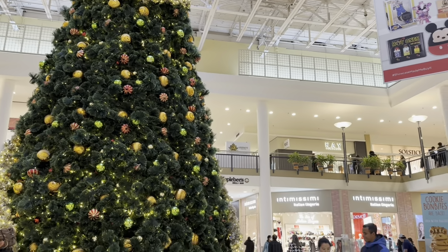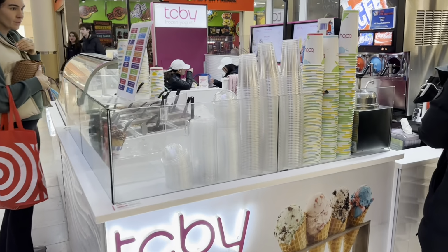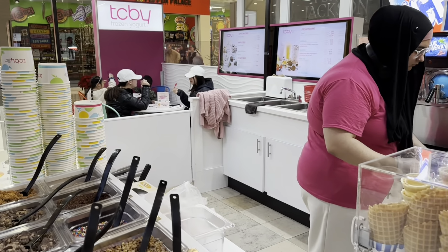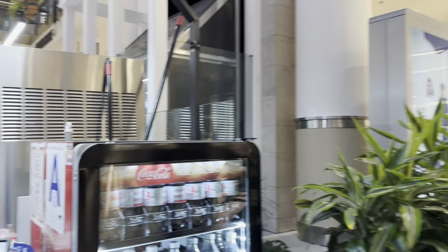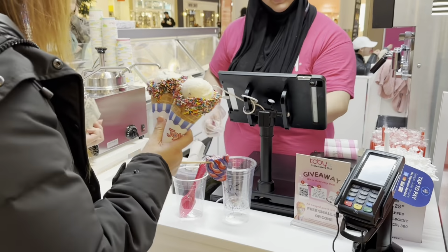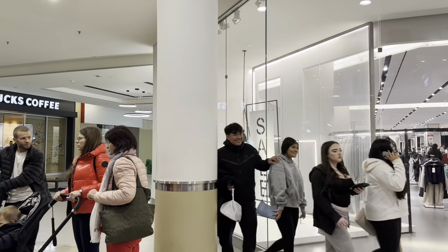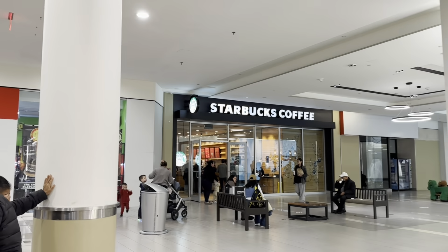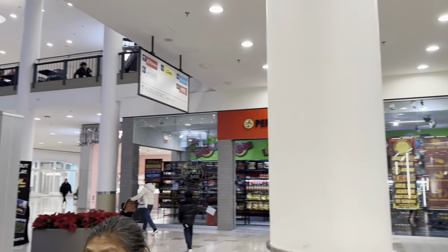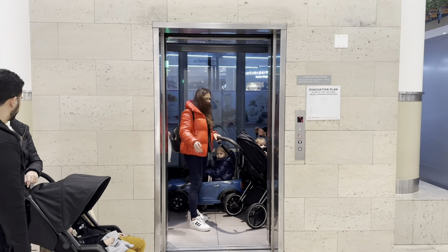All right, guys, right by the tree is a frozen yogurt stand, TCBY. Looks pretty good. Frozen yogurt. By the way, they have elevators here. If you don't want to take the steps, if you got strollers, if you got your kids with you, just hop on the elevator.